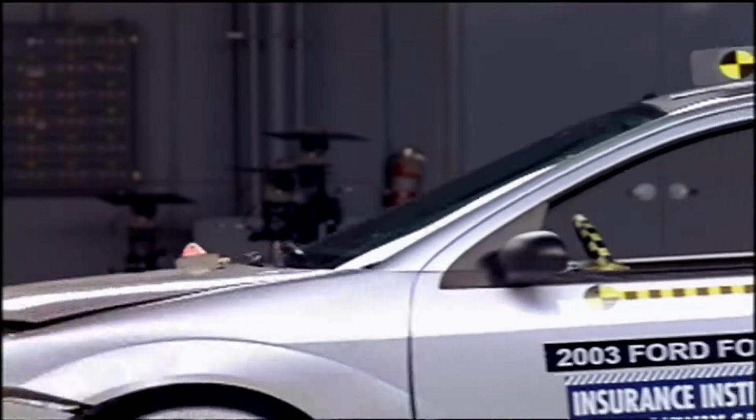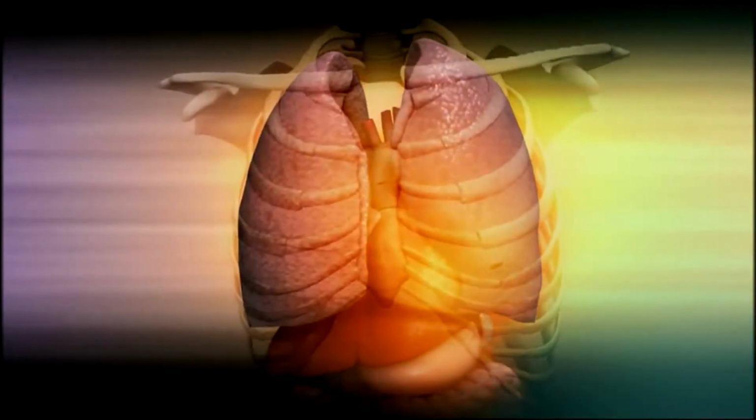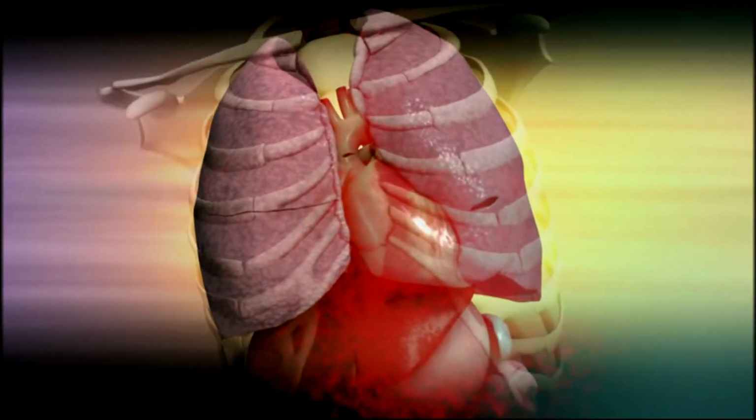The second is between the driver and the car's interior. And the third is between the driver's internal organs and the inside walls of his or her body cavities. Tell me a little bit more about the injury?